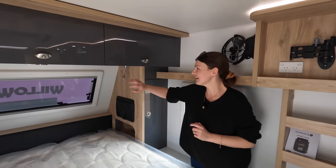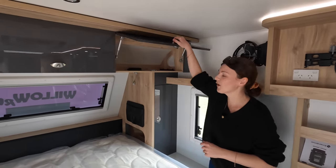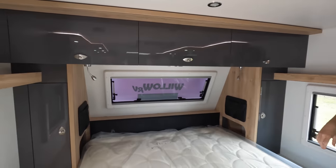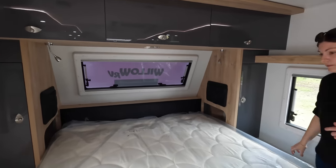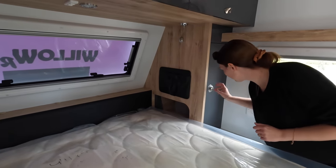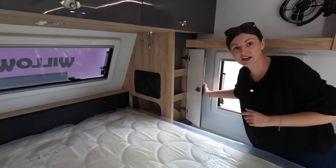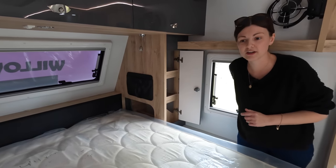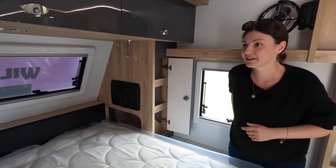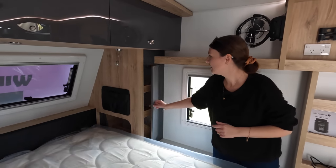Okay, so we've got one of them on each side, and then up the top here, we've got overhead storage as well. Yeah, they're all the same. Full storage in there. You talked about the little nooky bit, didn't you? Oh, yeah, there is a little nook through here. I feel like it's one of those spaces where if you put anything in it, it would just disappear into the void and you'd never see it again. But we'll see how we go. Probably a good spot for your phone and whatnot.